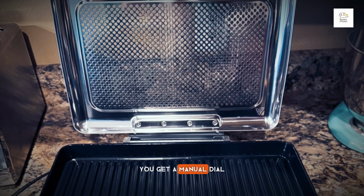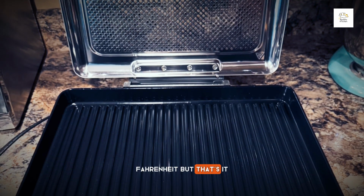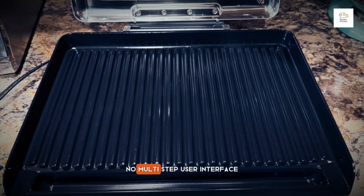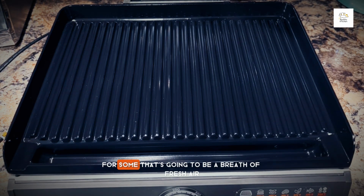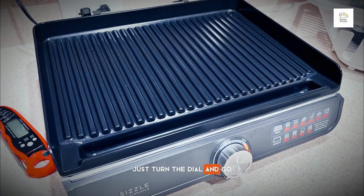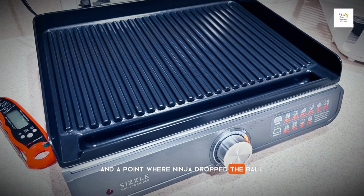You get a manual dial that lets you crank the heat up to 500 degrees Fahrenheit, but that's it. No digital display, no pre-programmed settings, no multi-step user interface. For some, that's going to be a breath of fresh air. Just turn the dial and go. But here's a fair critique, and a point where Ninja dropped the ball.